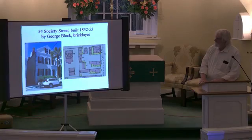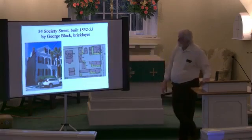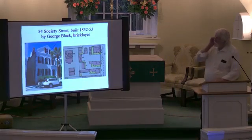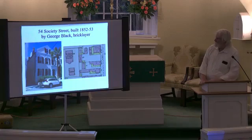Also, the parish has acquired an adjacent lot, you see how the lots come together on the Sanford map there, 54 Society Street, for use as a larger parish hall space, offices, and also the rectory. So it's a multi-purpose building now, built in the 1850s by George Black, who was a bricklayer, a very prosperous bricklayer.